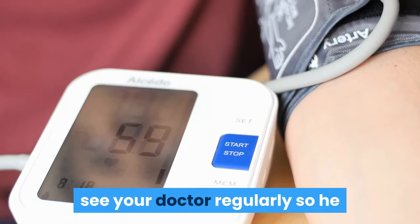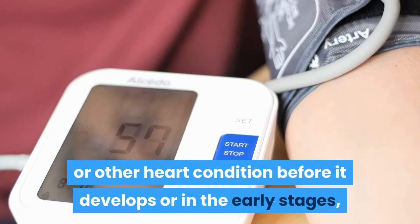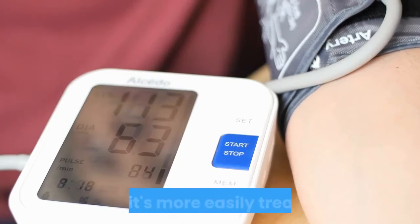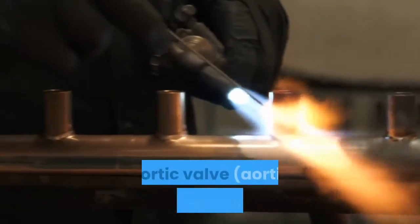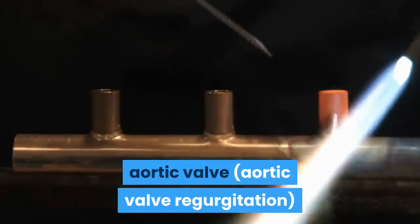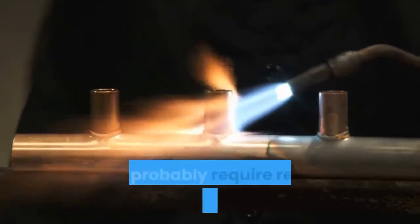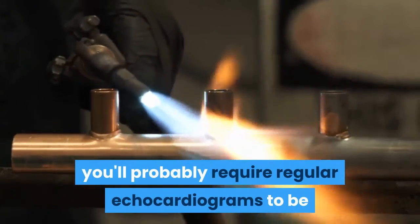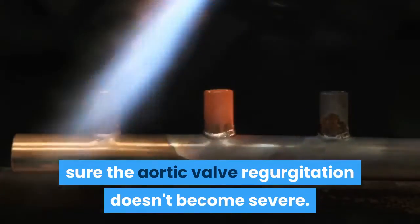Prevention: for any heart condition, see your doctor regularly so he or she can monitor you and possibly catch aortic valve regurgitation or other heart conditions before they develop or in the early stages, when they're more easily treatable. If you have been diagnosed with a leaking aortic valve, regurgitation, or a tight aortic valve, stenosis, you'll probably require regular echocardiograms to be sure the aortic valve regurgitation doesn't become severe.